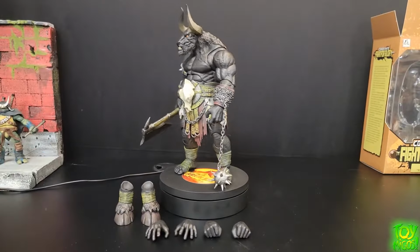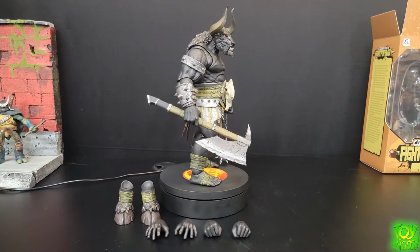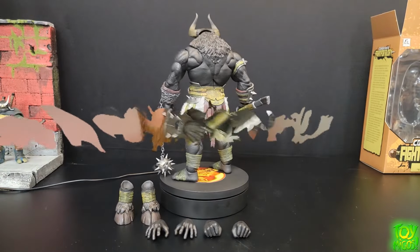This guy's everything that I wanted. His joints are smooth like butter. He's gonna go on my shelf battling my Wonder Woman, you know it. This is my pick for April 2024.